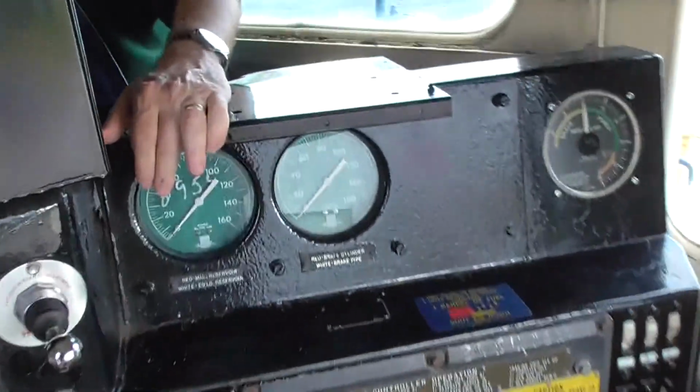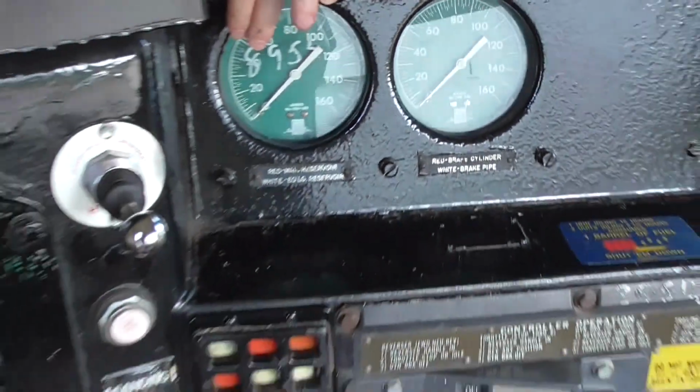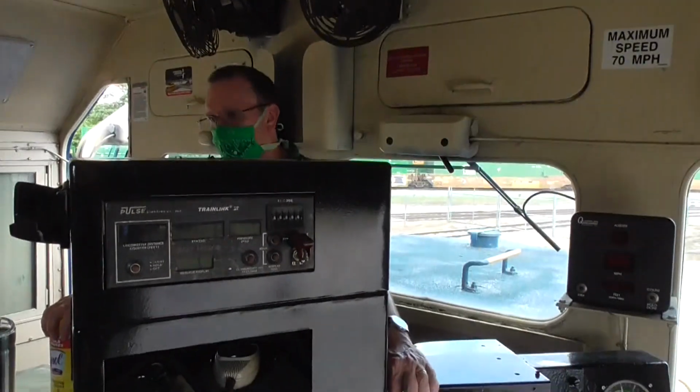But anyway, so most of them got derated to 3,000 horsepower from 3,600. This one is still 3,600 as built. There are only a few modifications that have been made to it from when it was Seaboard Coastline.